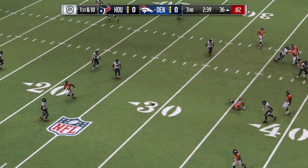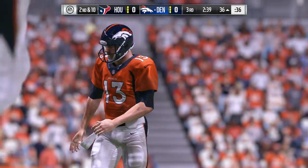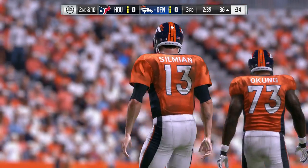First down, he'll drop to throw, and that's going to be incomplete. He was trying to get it to Bennie Fowler that time, and it's second down.